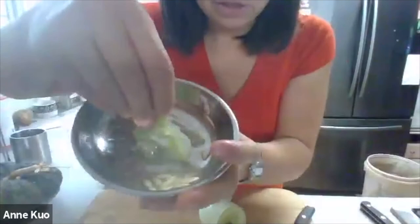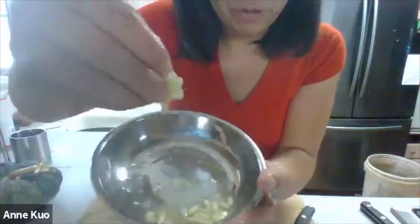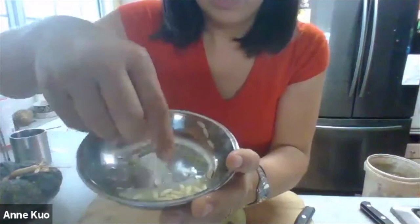Let me see if I can change this. You can see it, but there we go. Squish the pulp, remove the pulp, feed it to your chickens if you have chickens, or compost. And then I would strain it and rinse it, or just add water to let it ferment.